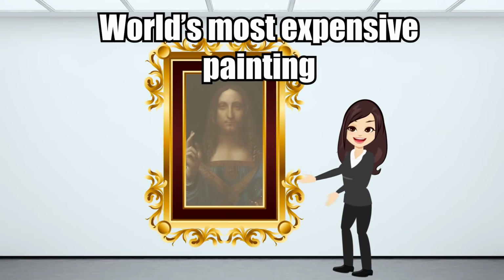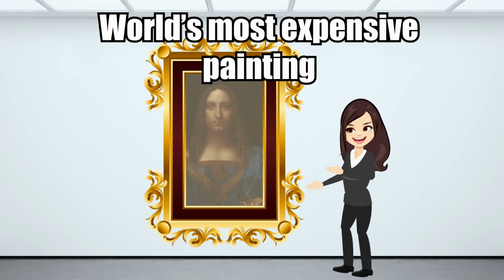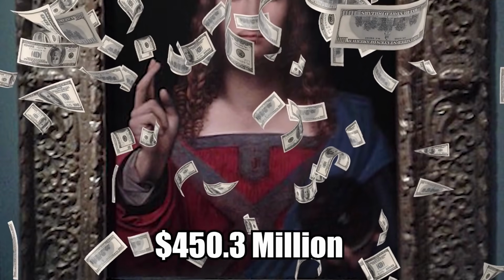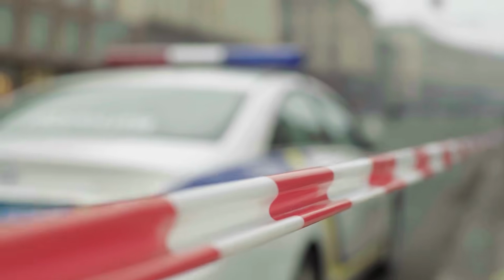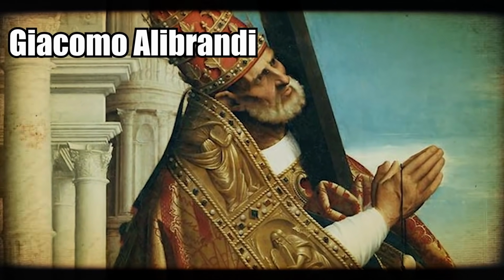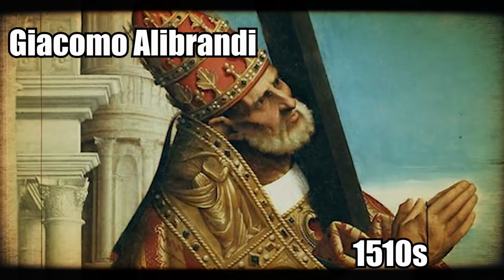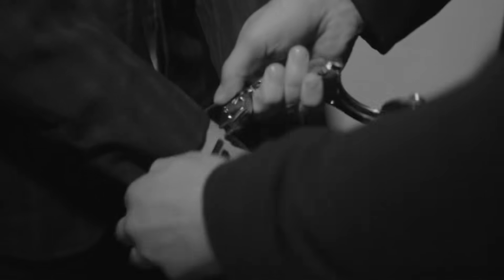Known as the world's most expensive painting, the Salvator Mundi shows Jesus raising his right hand in a blessing and holding a crystal orb in his left hand. The original sold for $450.3 million in 2017, despite some experts doubting its authenticity, and it has not been publicly displayed since. Police found the copy that was stolen, which experts believe Da Vinci's student Giacomo Alibrandi may have painted during the 1510s, while searching an apartment in Naples. They arrested the flat's 36-year-old owner on suspicion of receiving stolen goods.